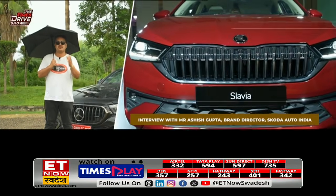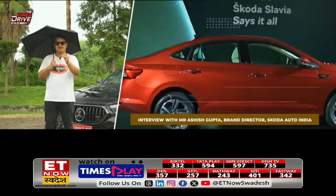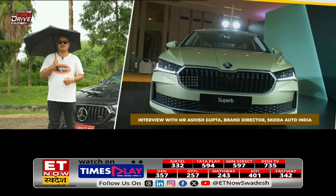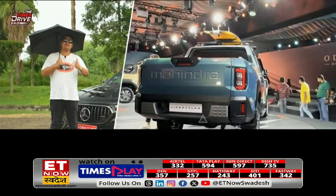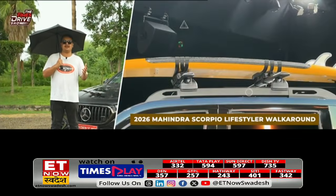And we'll find out just why Skoda is betting big on sedans. And yes, we'll talk about the Superb diesel and the Octavia RS as well. And finally, the big highlight from the August 15th event from Mahindra.